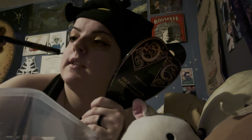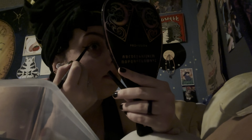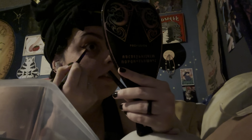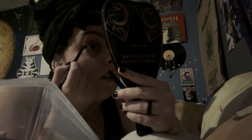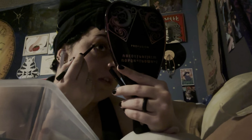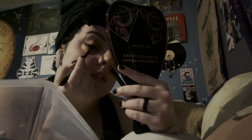Now time to do the other side. I take this eyeliner pencil that's also from Wet n Wild, and you can tell that I don't plan this out. It's just me doing things how I always do it, spur of the moment. But I just take that eyeliner, follow my waterline, connect it to my tail, yes. Just looks like that. You can tell. I'll show you a better look when I'm done.